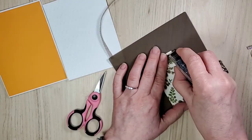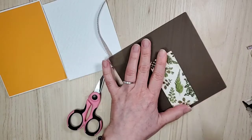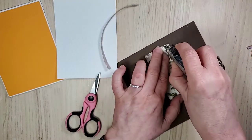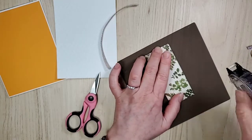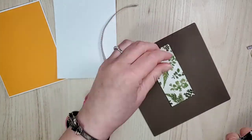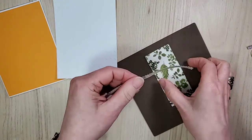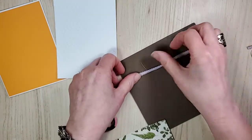So I'm going to run this down the edge, and might as well do it a second time, right? And then run it down this edge. Hopefully, if you didn't get it, I'll just do it again. No one's going to see this. Wow, you can tell I don't use this much. What a mess. Alrighty. And then what happened? And then lay this down.